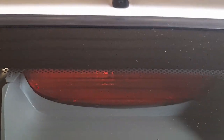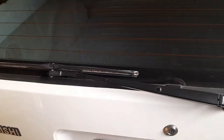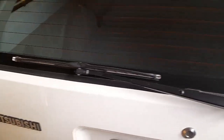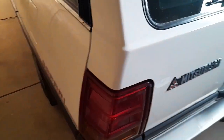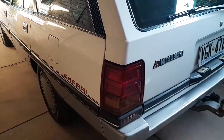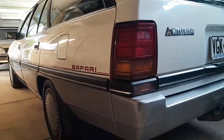There's the rear stop light, and it's also got its own little squirter for the rear wiper for the back window, which does work very nicely at times. Very handy to have.